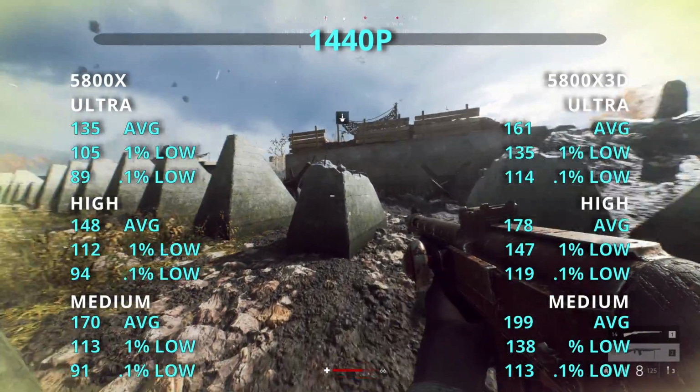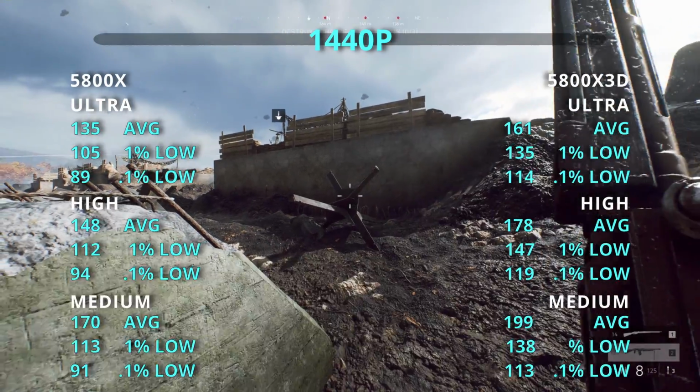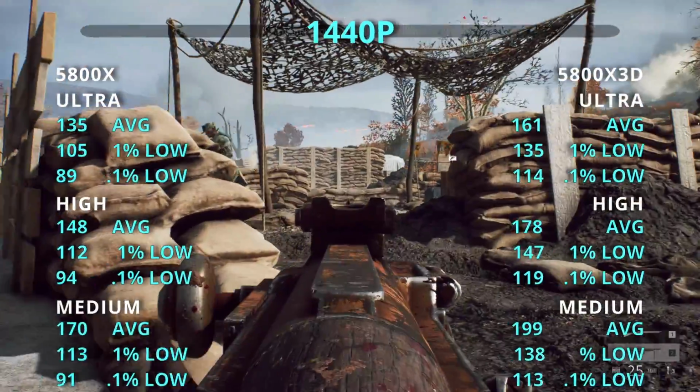We're hitting the in-game frame rate cap at medium, meaning the X3D could probably increase its lead even more if it were allowed. It also seems to cause lower 1 and 0.1% lows, so you're probably better off capping it just below or using high settings here.